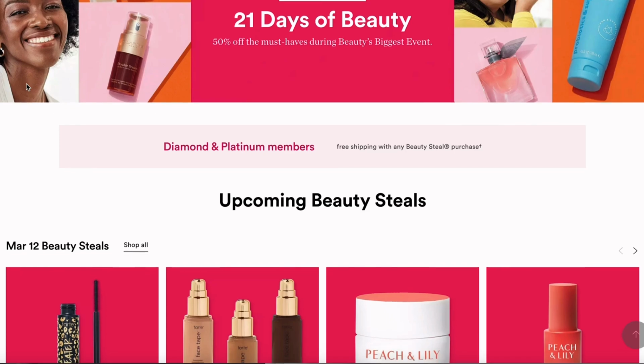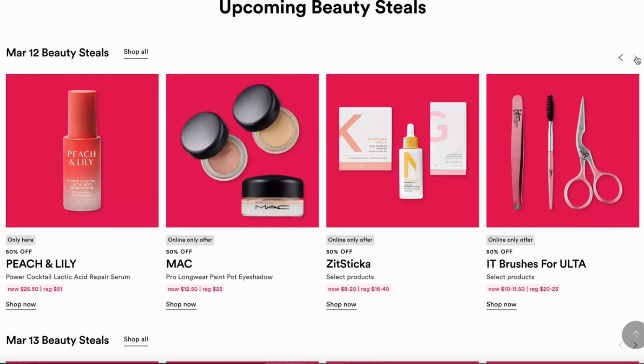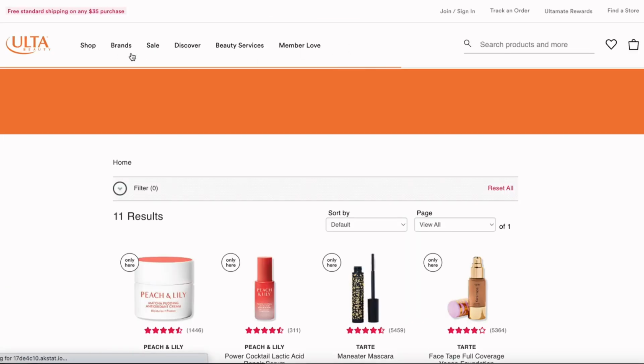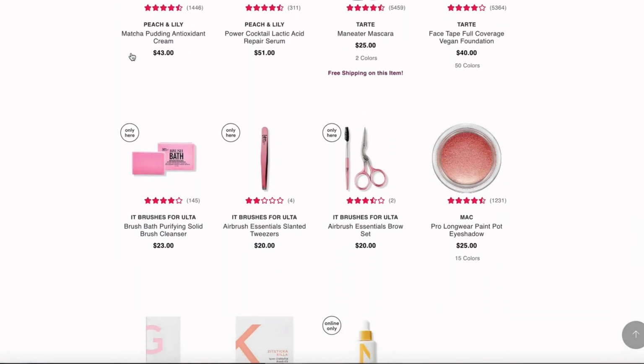When you are reviewing the calendar, which I will have linked down below for you, just make sure that you click shop all, because that will show you every single item that's on sale. Some items are grouped by category and it can be a little bit confusing just based on that page. In the past, they have organized it differently, so it was a little bit easier to see the whole week at a glance.